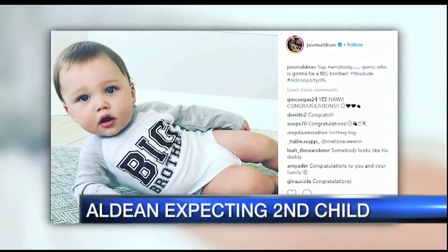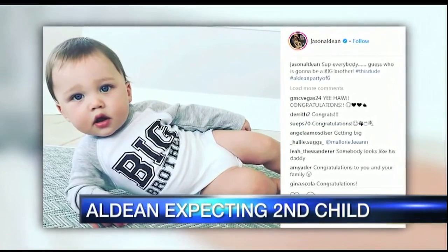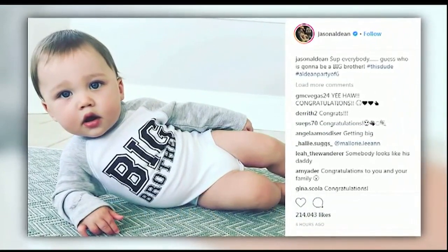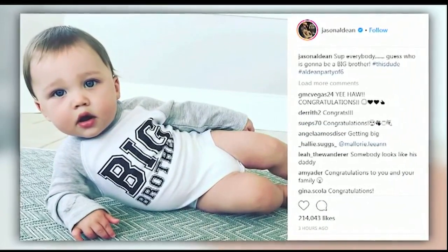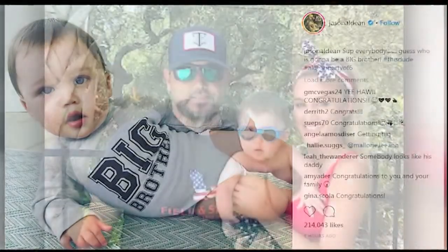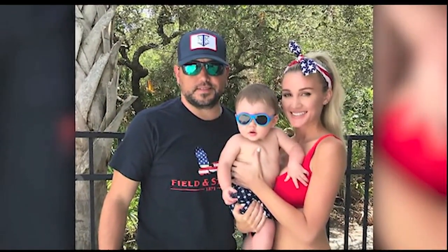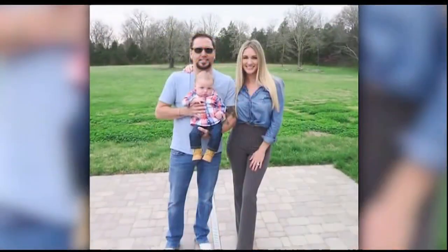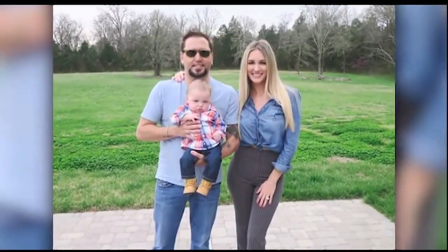Country music star Justin Aldean and his wife Brittany Kerr are expecting another child. The couple made the announcement with simultaneous Instagram posts. 41-year-old Aldean saying, "Guess who's going to be a big brother?" His wife commenting, "Here we go again." The couple welcomed their first child named Memphis in December. Aldean also has 2 teenage daughters from a previous marriage.